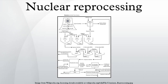Nuclear reprocessing technology was developed to chemically separate and recover fissionable plutonium from irradiated nuclear fuel. Reprocessing serves multiple purposes, whose relative importance has changed over time. Originally, reprocessing was used solely to extract plutonium for producing nuclear weapons. With the commercialization of nuclear power, the reprocessed plutonium was recycled back into MOX nuclear fuel for thermal reactors.